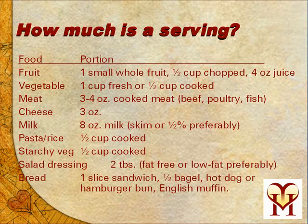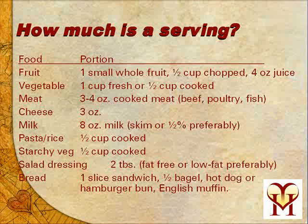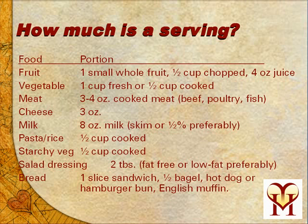A serving of cheese is 3 ounces. A serving of milk is 8 ounces. And we prefer skim, 0.5% or 1%. Pasta and rice is a half cup cooked. Starchy vegetables, like corn, are half cup cooked. A salad dressing is 2 tablespoons. Doesn't seem like much, but that's a serving. And bread is 1 slice of a sandwich, a half a bagel, a hot dog or hamburger bun, or an English muffin.